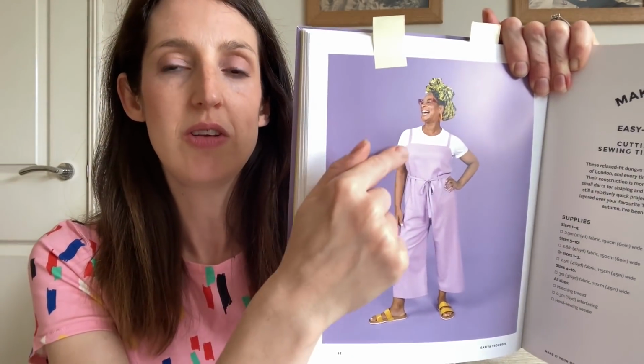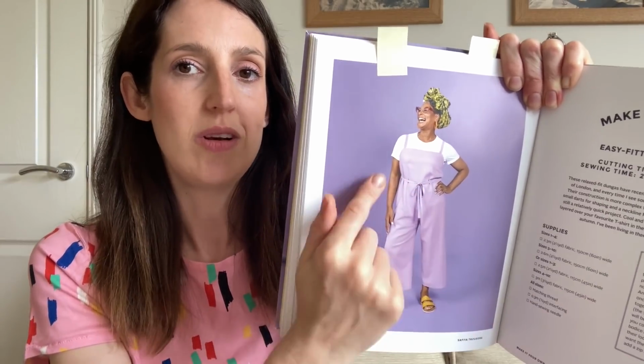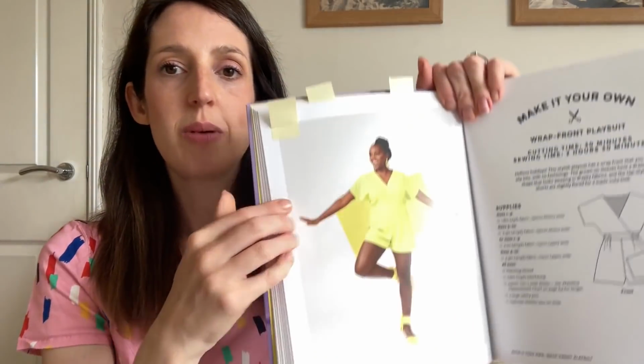So there's a hack in the book to turn them into a set of dungarees, which I've seen some pairs of on Instagram. They look really nice. And then also into a play suit as well, which I think also looks really nice. So I thought it would be good to give them a go and see how I got on.